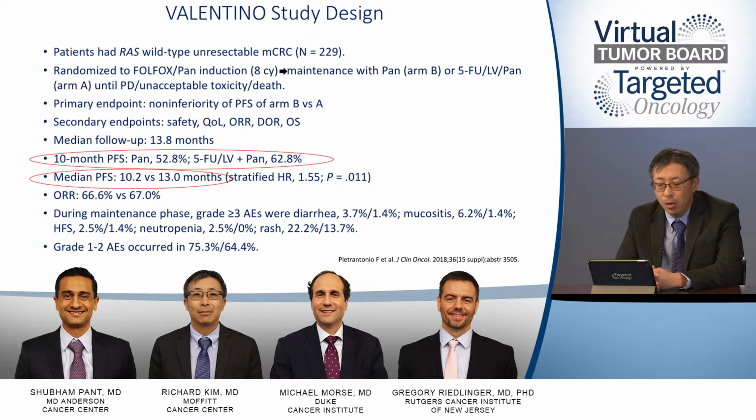And at the median follow-up of close to 14 months, the 10-month PFS of the panitumumab arm was 52.8 percent versus 62.8 percent with a combination of 5-FU plus panitumumab. And the median PFS favored the combination of 5-FU and panitumumab by close to 3 months, 10.2 months versus 13 months. Overall response rate was very similar. And during the maintenance therapy, the grade 3 adverse events that occurred were diarrhea, mucositis, hand-foot skin reaction, and neutropenia. And grade 1, 2 adverse events were 75% in arm B versus 64% in arm A.